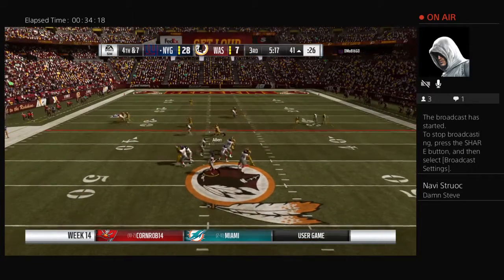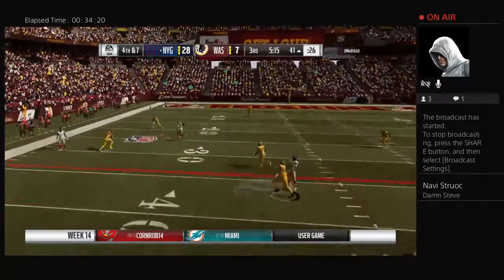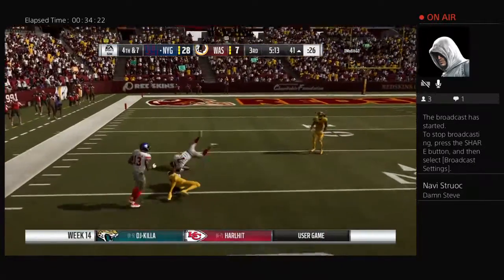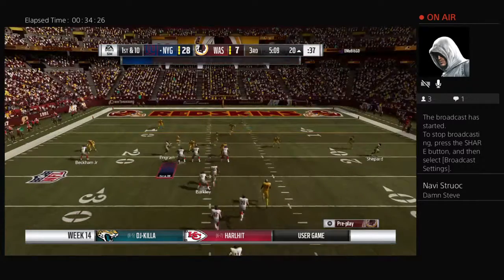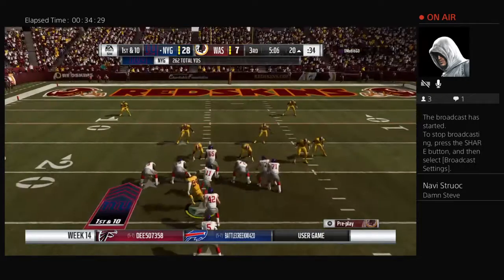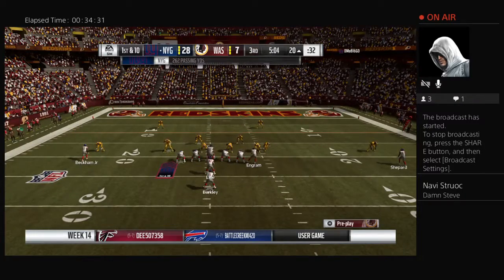They'll look to throw here. They'll complete this to Ingram at tight end. And he's going to get this one down to the edge of the red zone. 21 yards there. A big play on 4th down.